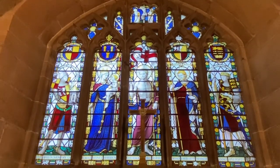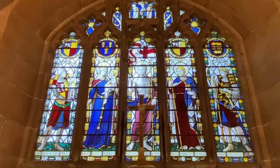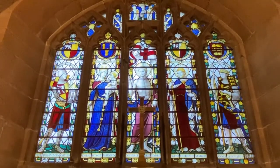So we'll just leave you today to look at the window. Absolutely stunning when the light shines through.